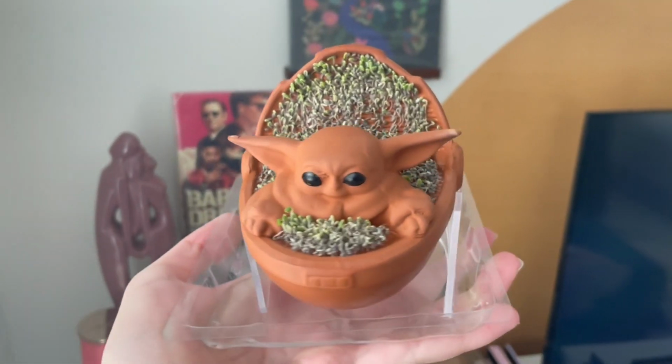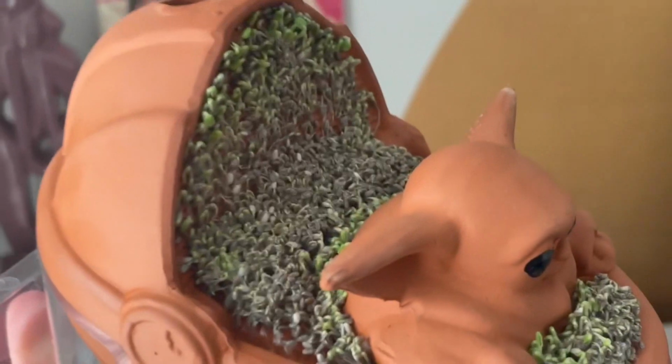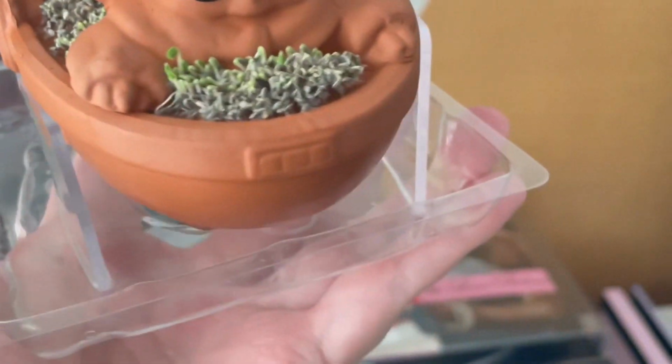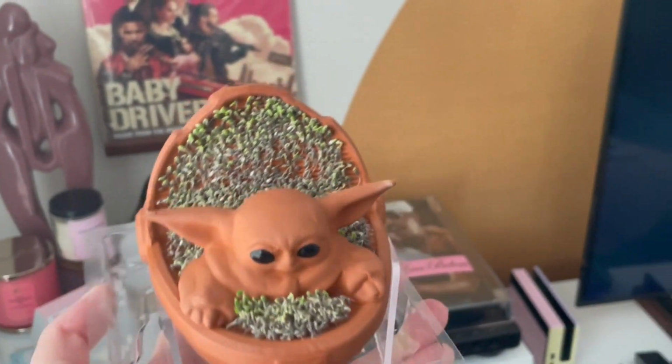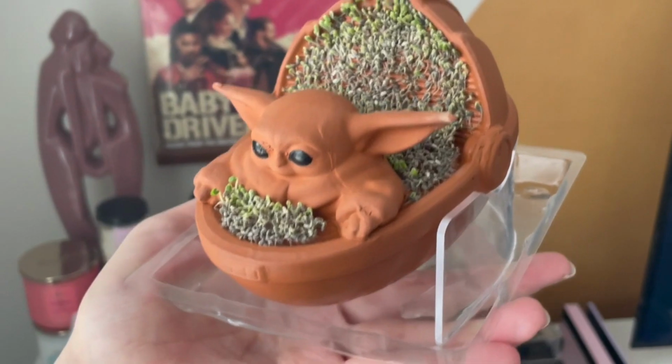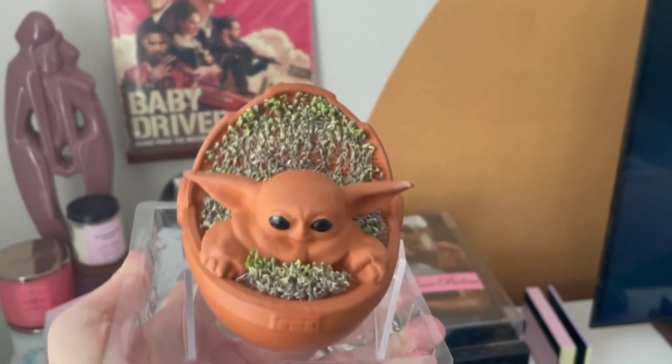So update, it's been about a week and 2 days, and I'm already seeing some green stuff coming out. There's some gray spots still, and some spots look a little moldy in a way. I don't know if it's supposed to come out like that, but there are some parts that are more green than others. Yeah, it's looking good. Hopefully the rest of it sprouts.